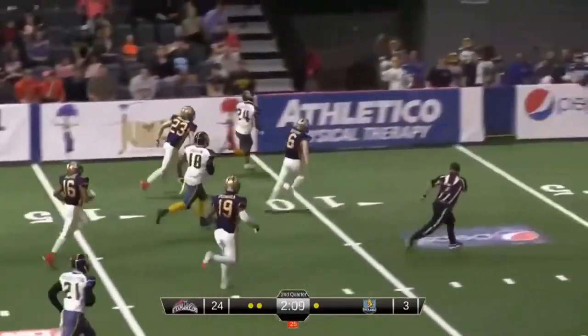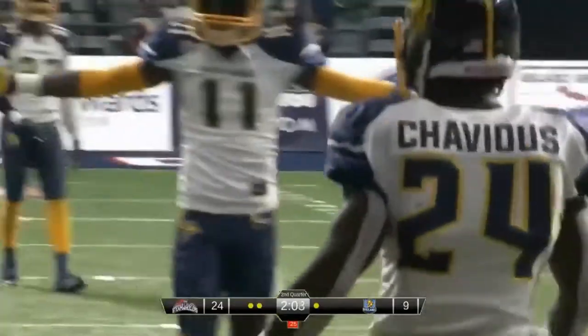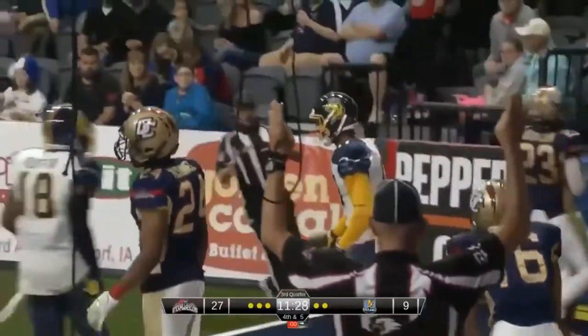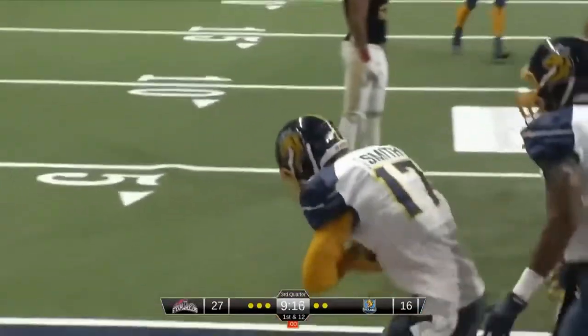Look at that, it's to the house. That is an easy touchdown for Oliver. Looks and finds his receiver. A great catch by Jordan. Oh, what a bullet and a touchdown pass again to Jordan Smith. Let me tell you, Mr. Oliver is in.